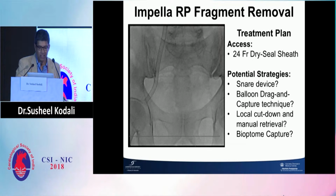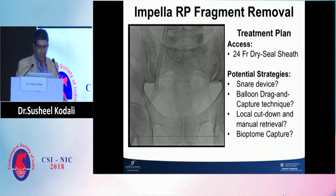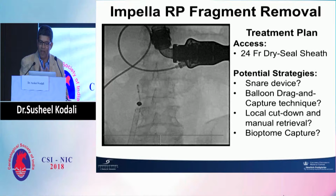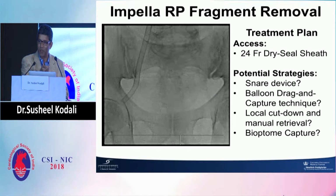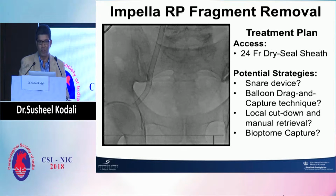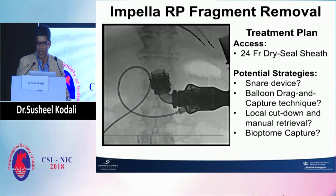So we talked about snaring. This shaft has a hole in the middle that the pump goes through. So theoretically, you can get a wire in, inflate a balloon, engage it that way and pull it out. Or do you just cut down, or do you use a bioptome? Do you try and grab it under fluoro guidance?